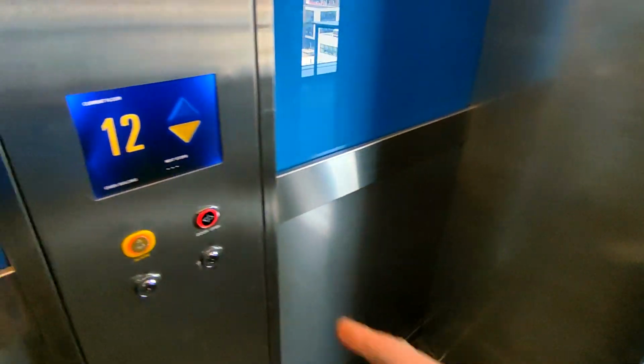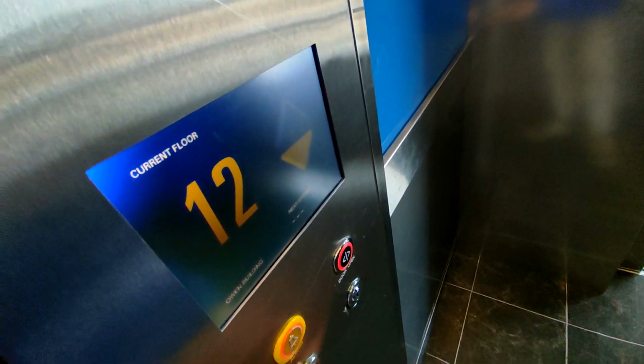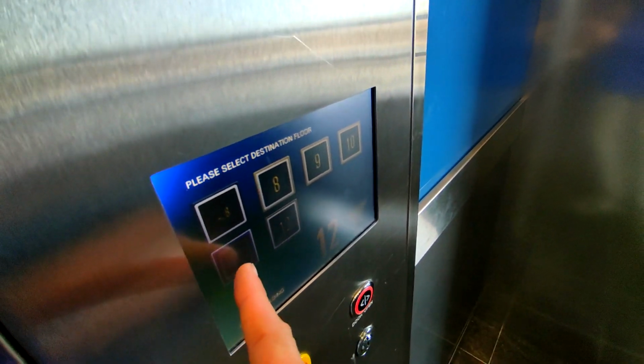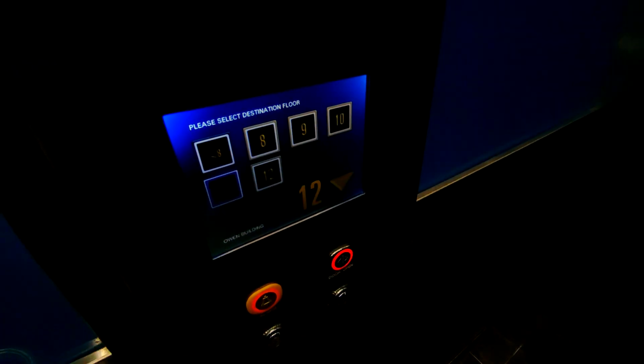Floor 12. Shall I try keys? See how it turns into a touchscreen. Doors closing. Yeah, it does. It turns into a touchscreen. Reference control. Doors closing. That is so weird. It turns into a touchscreen.